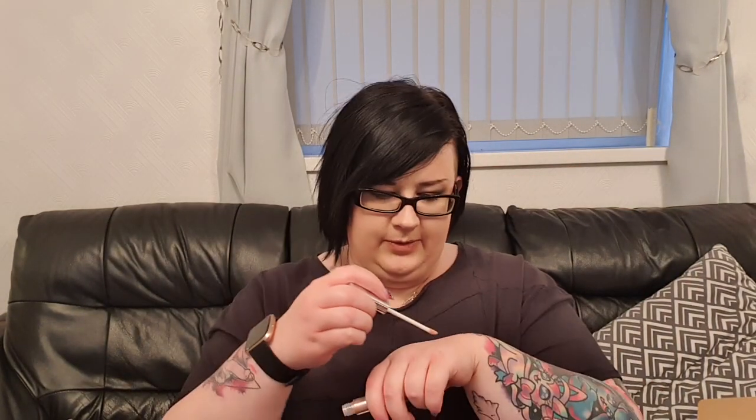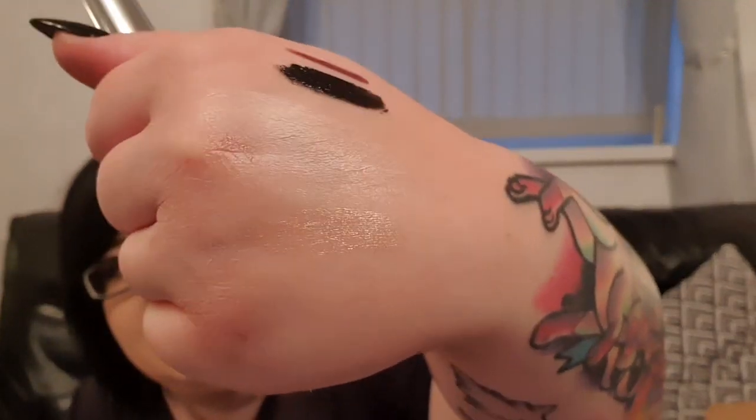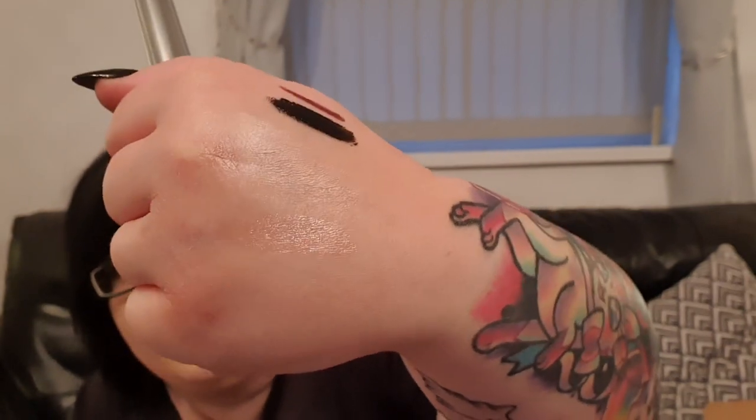Let's swatch it. Liquid Beam. So I don't know if this is like highlighter or eyeshadow, sorry, or like lip gloss or what, but that's really nice. It's the bottom shade. I love that, that's really nice.